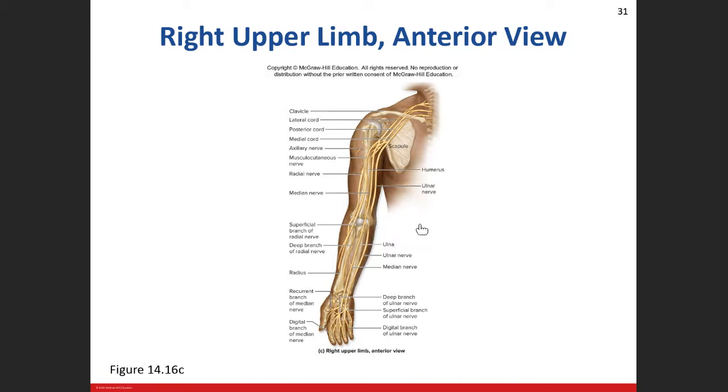So here you can see, here is your median nerve going down on the medial portion of your arm, and it's going to go all the way on the anterior portion. It's the only nerve that travels through your what? Carpal tunnel. Oh yeah. So the nerve that gets compromised when you have carpal tunnel is the median nerve.